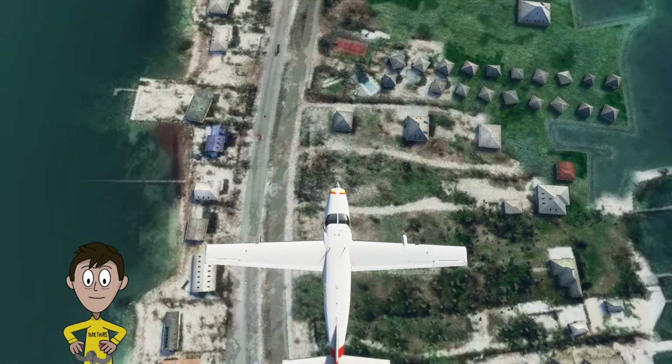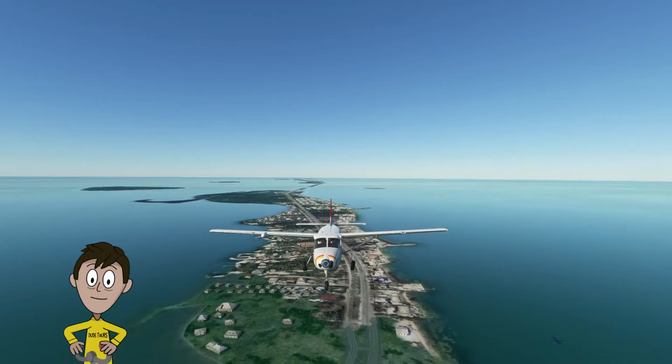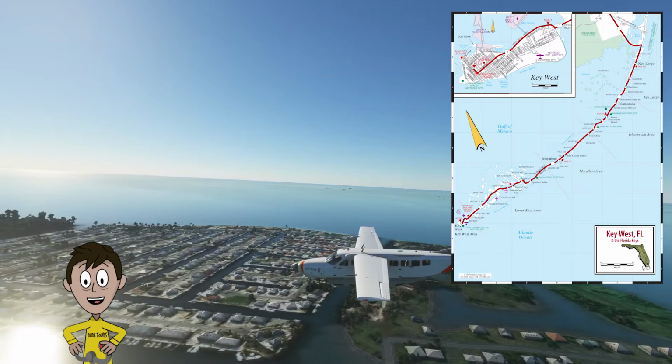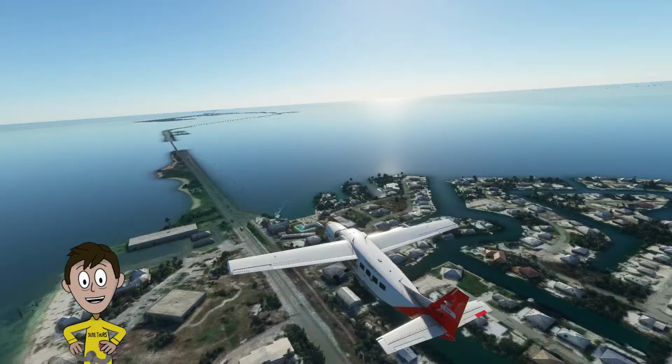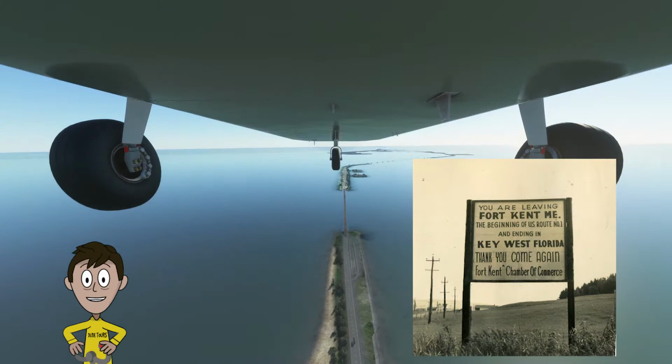Now, with these existing rail lines and bridges, those could be utilized by converting them for automobiles. The Florida Keys Overseas Highway is a 113-mile long road, starting at the Miami-Dade Monroe County line and ending in Key West, and is part of the U.S. Route 1. U.S. Route 1 stretches 2,400 miles from the America's First Mile sign in Fort Kent, Maine, to mile marker zero at the tip of the Florida Keys.